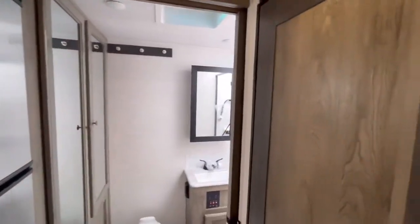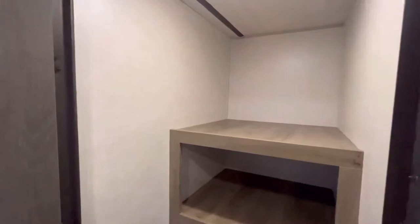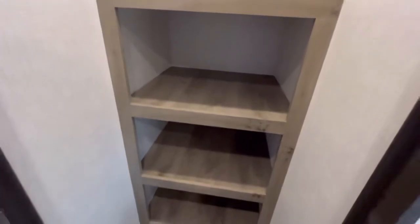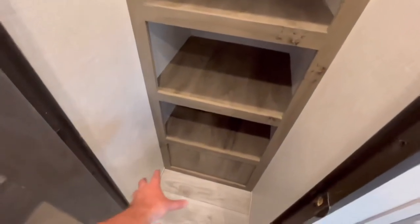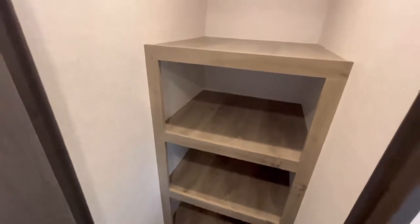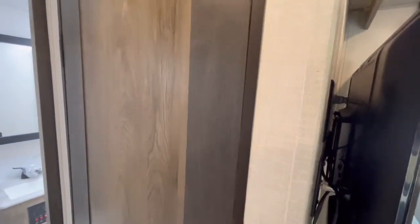Now, if that wasn't enough storage, you've got this massive pantry. I mean, this thing is huge. You could put a trash can down here on the floor. You've got all kinds of space there. It's really, really a well thought out design how they were able to include this.